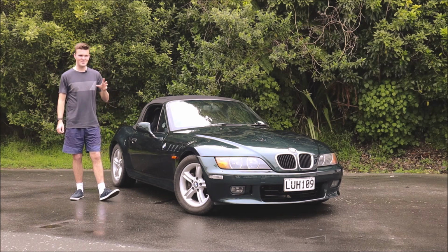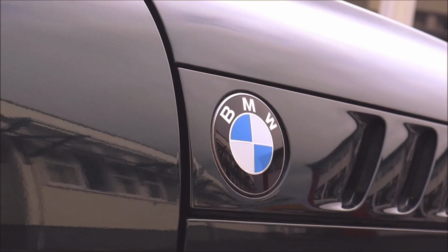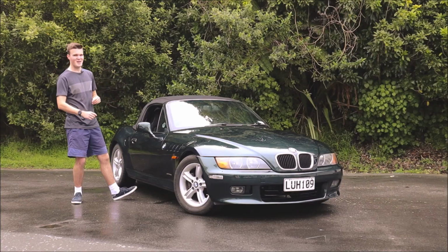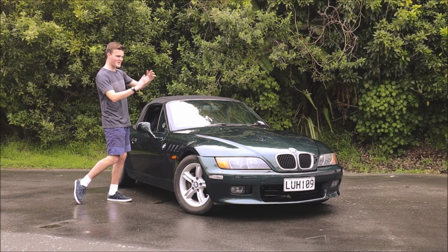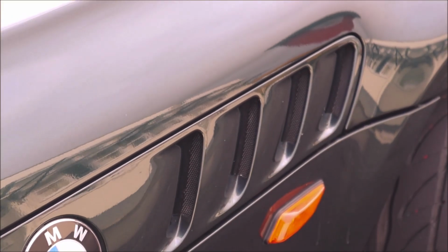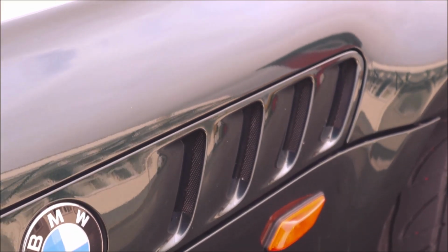It seems to be a classic BMW thing with all of their Z cars putting the BMW logo on the side. In my Z4 review I mentioned that it kind of looks like those old planes they used to have back in the war where they'd put the BMW logo on the side. It's very cool. And these little shark fins in here are quite a nice touch as well. It gives it that nice sort of muscular look.